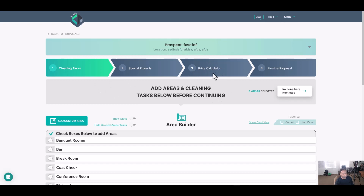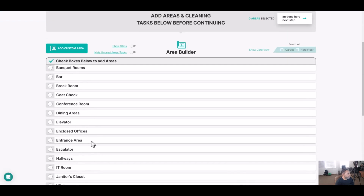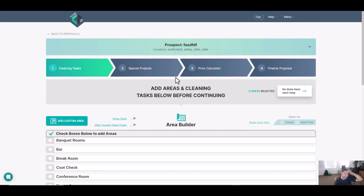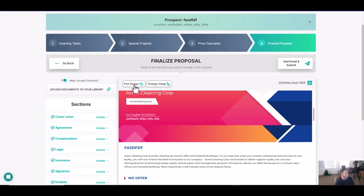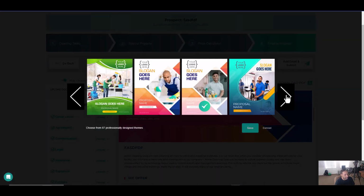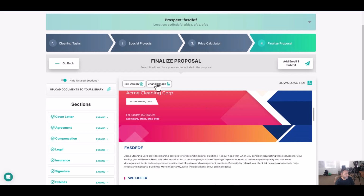Okay, so the software is broken down into 4 simple steps. This is kind of what you really are looking at here is the price calculator, but I just kind of want to show you how you would build out the whole proposal to increase your chances of winning, and I'll just do that quickly. So we've got the first step, which is areas and cleaning tasks. Okay, so these are the areas that you could potentially be cleaning. And step 2 are special projects like deep cleaning the kitchen, stripping and waxing floors, carpet cleaning, window cleaning, etc. And then finalize the proposal is where it all comes together, where you've got a legal agreement, a cover letter, you've got proposal design that you could choose from. We have nearly 100 customizable full color templates that you can use. And then you can change the images, download a PDF, submit it electronically, etc.